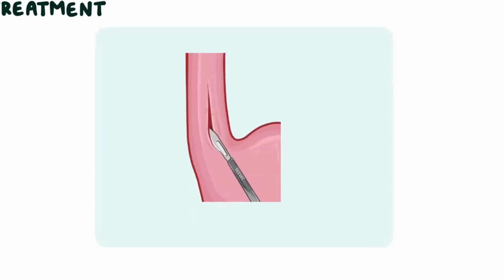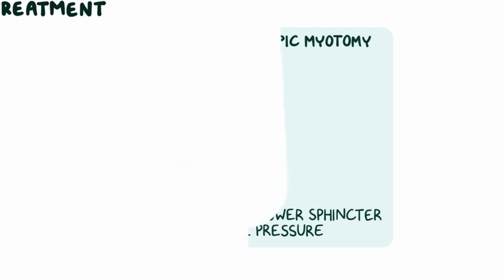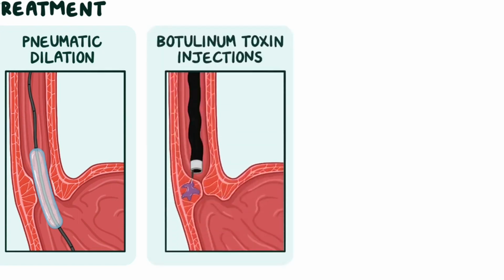The most effective and long-lasting treatment is Heller laparoscopic myotomy, a surgical intervention where a small cut is made in the lower sphincter to relieve that pressure. Other options include pneumatic dilation of the lower esophageal sphincter and botulinum toxin injections.